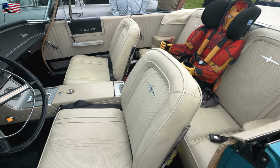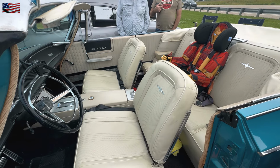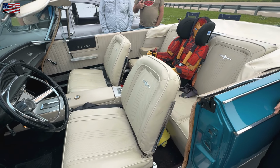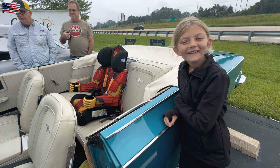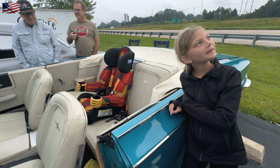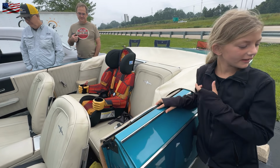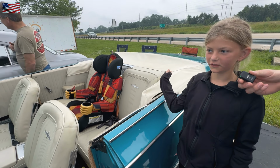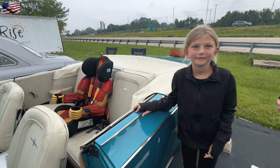What is your favorite feature of the vehicle? I think it is just the top down with taking the kids out. Yes. They get some of the head turns and they're all waving and smiling at everybody that passes by. Riley, what is your favorite feature of the vehicle? Yeah. It's just way more fun with the top down than up. And it's great to be with your dad, isn't it?